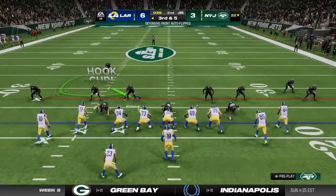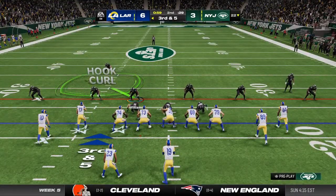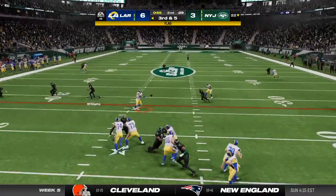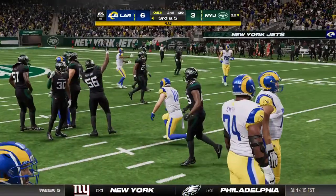The touch and time here critical for those types of throws. He put a lot of zip on that one. Even just a little bit more finesse trying to get it to his back. Now Darnold. Over the middle, that's hauled in by Kupp. And this will not be enough. On 3rd and 5, he only gets 3.